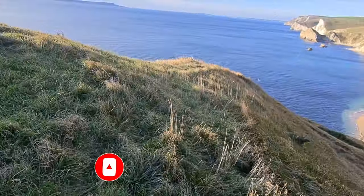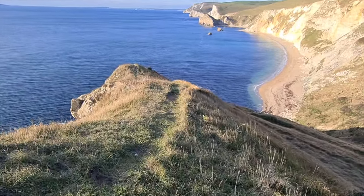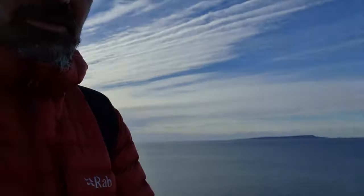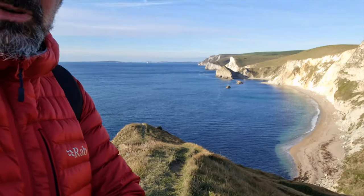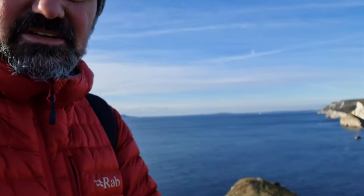Top of the hill, looking back towards Man of War. Got a nice leading bit of shoreline down there, which is quite nice. Plus the shoreline over there too, bringing it around to Man of War. It's quite nice. You got that kind of view. I'm gonna try and get that if I can.